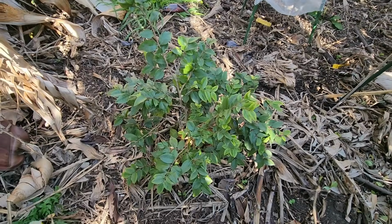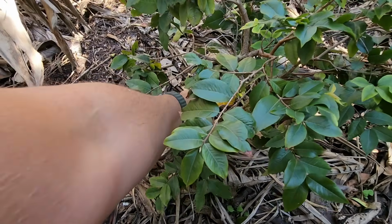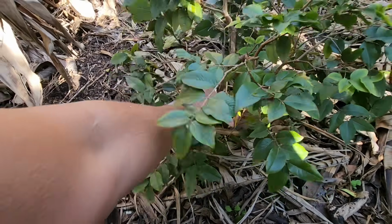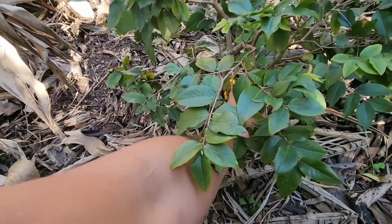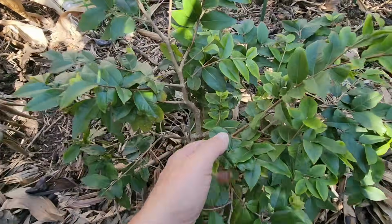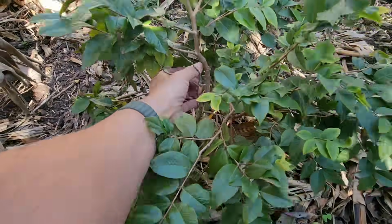Jaboticaba, no problem. The giant. I think this is the giant. Let me have a look. I've got 3 of these giants. Oh, sorry, this is not a giant. This is a red hybrid. Hang on. Yeah, red hybrid. That's the seedling champion. Even though I think I've lost 2 of these in the past.